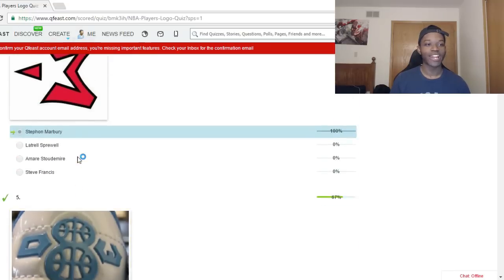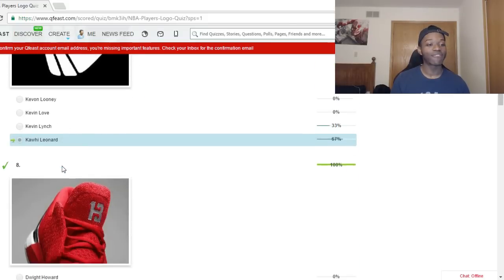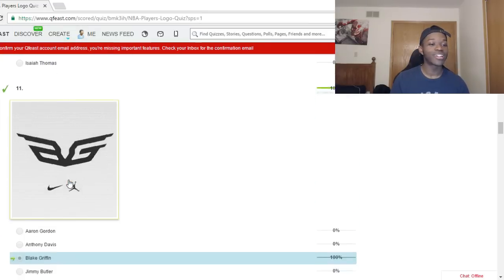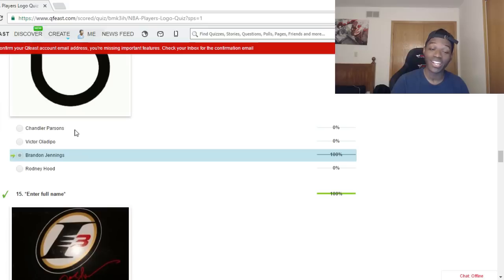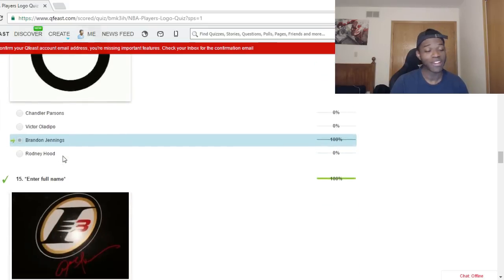So we got perfect right here. It was Darren Williams on that. Somebody said Dominique Wilkins, but it's Darren Williams. Derrick Rose, obviously. Kawhi Leonard, we got that right. James Harden, yes. Russell Westbrook, yes. Tracy McGrady, yes. It was Penny Hardaway. I said it. It was either this or that. I went with Charles Barkley just because it had the C, but it happened to be Penny Hardaway. So that's the one we got wrong. Of course, we get Shaq and Brandon Jennings, a shot in the dark, taking advantage of that class I'm paying $400 for in college.